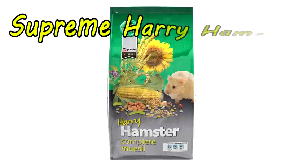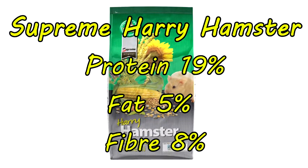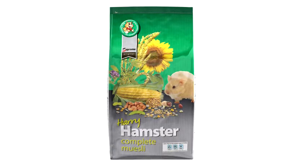Supreme Harry Hamster. The three basic nutritional levels for this mix are protein 19%, fat 5%, and fibre 8%. This mix is different from Hazel Hamster and is widely available in the UK or throughout Europe. This mix is also very popular with people within the hamster community. This mix is a very good mix for all species of hamsters as it offers a good variety. The three basic nutritional values are overall very good.